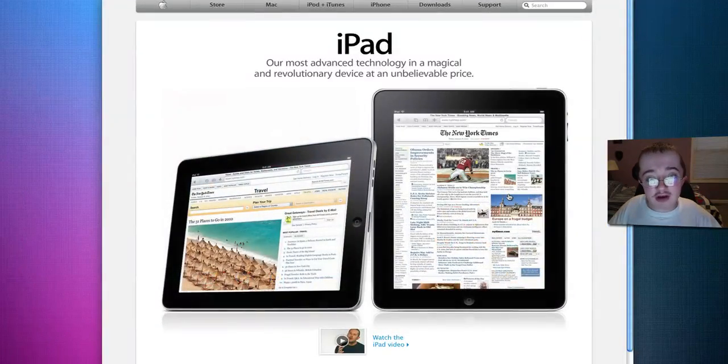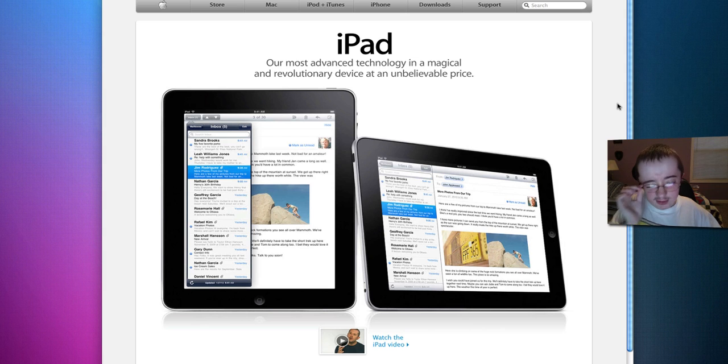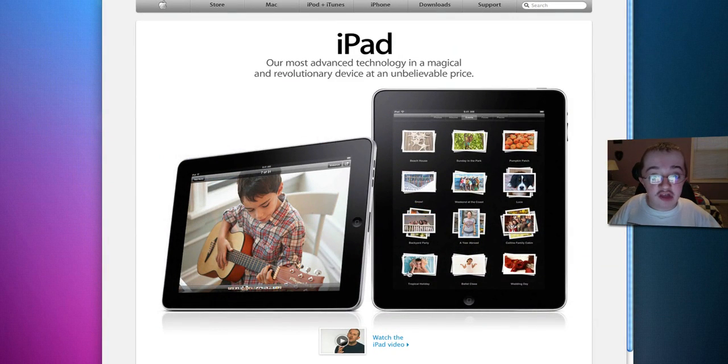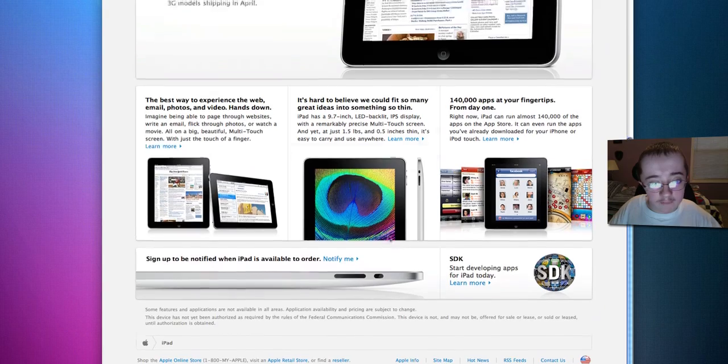Our most advanced technology and magic and revolutionary device at an unbelievable price. So, that's what you're getting. It looks pretty cool. You can watch a video on it, but you've got to have a pretty fast connection to get it going. So, word of advice, don't start it unless you've got a little while.